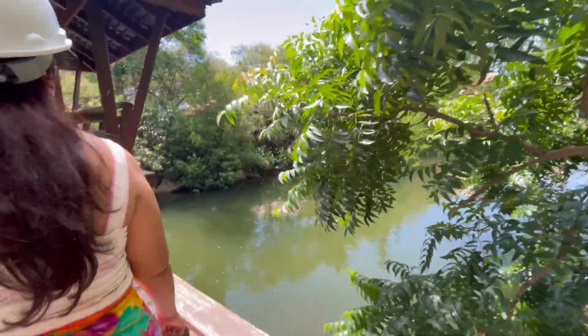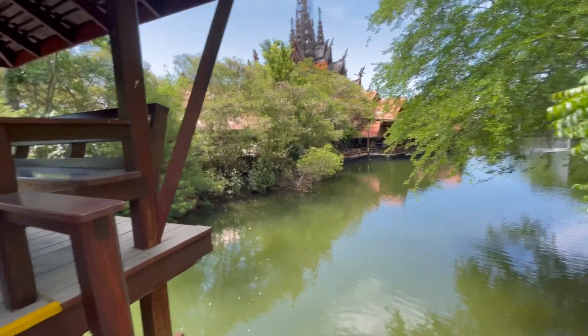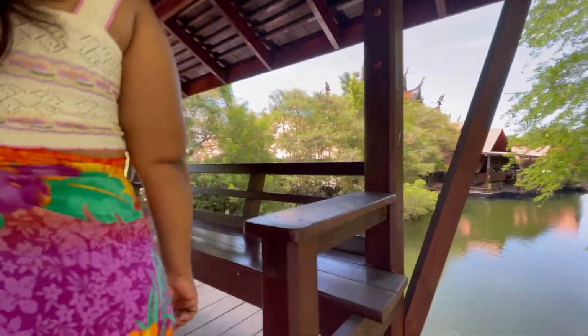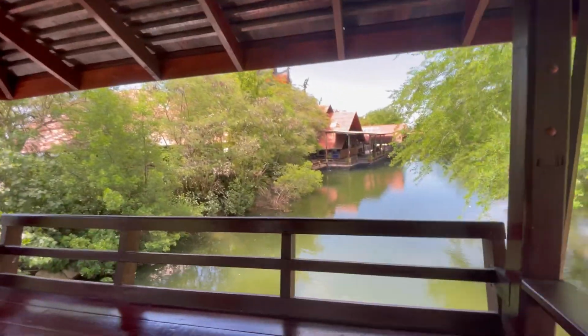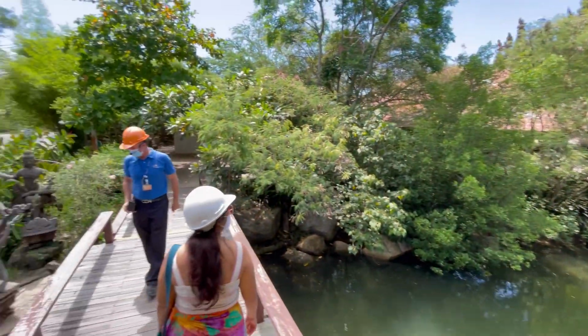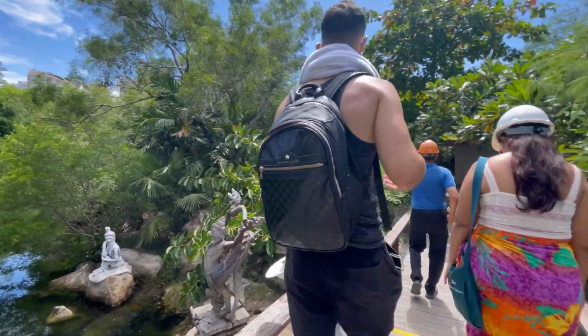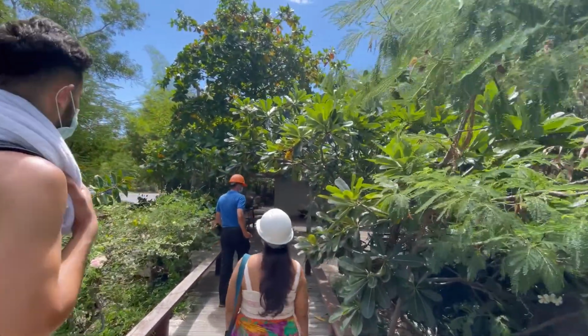The museum. One WC is here after this bridge, another one next to the exit. As you know, in Thailand there are three seasons: hot, very hot, and very, very hot nowadays. We arrange our tour this way.